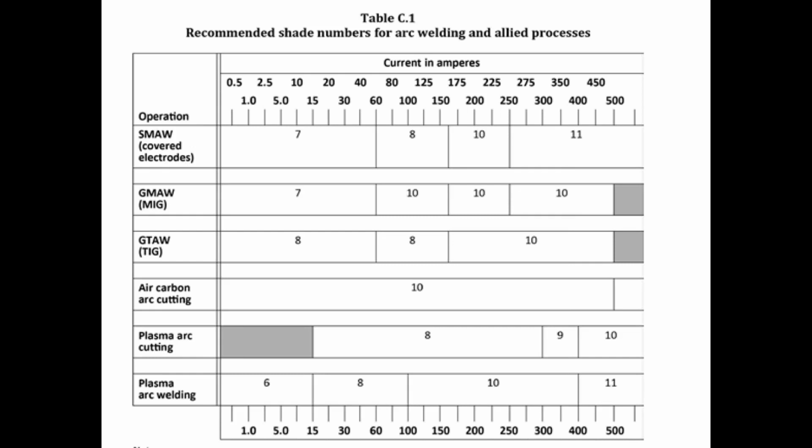correctly. Again, these standards get updated regularly, so sometimes things will change, and when you're leaving it up to the welder to decide what shade they want to use, sometimes it's a good idea to double check to make sure that they're working at least within these parameters, because certainly mistakes can be made. Yeah, so again, it's all very clearly laid out in the welding and allied processes standard, which is also a regulated standard here in Newfoundland and Labrador, so it is enforceable.